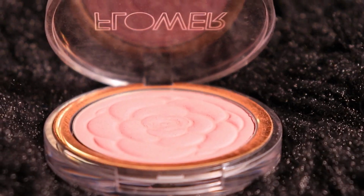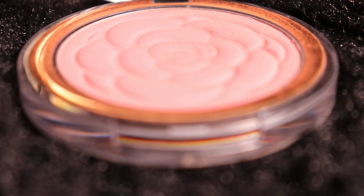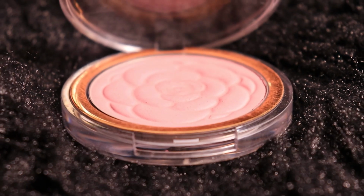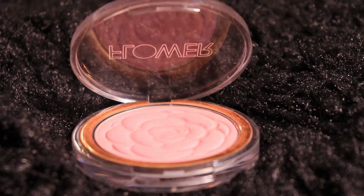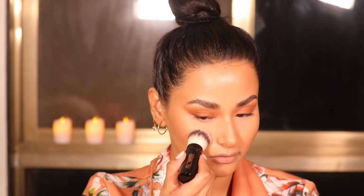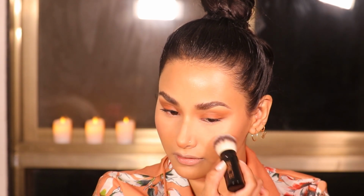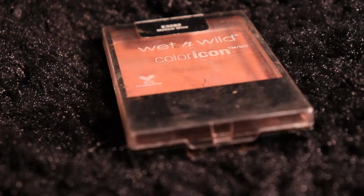Now, I don't know how they do it, but this is a balm shade. This is a balm blush. It's by Flower Beauty, and it just gives you the right flush of pink. I do not like to be too pinky, but with this look, a slight pink flush is needed.